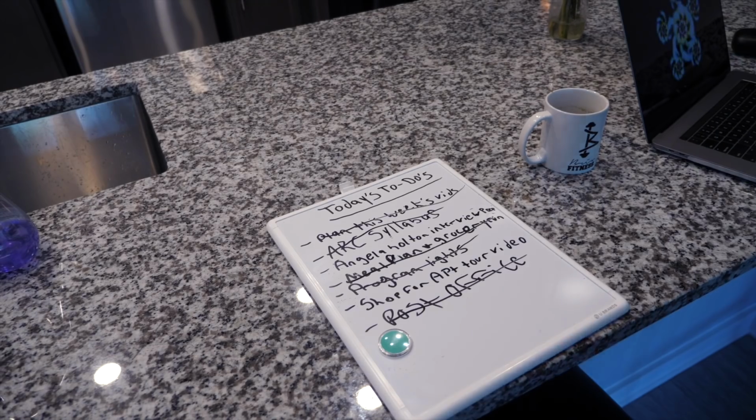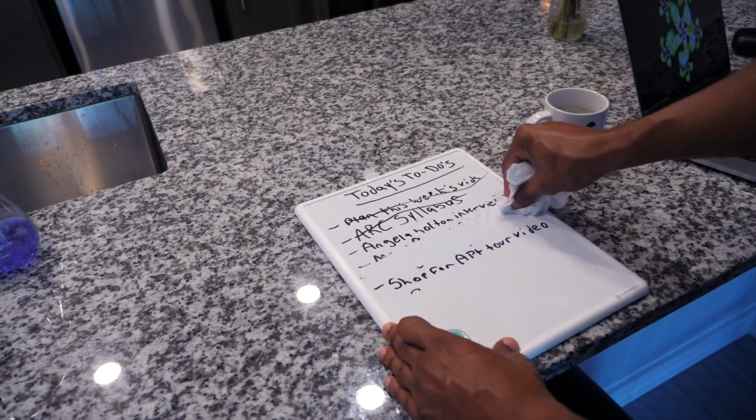I spend about 15 to 20 minutes checking and replying to email, and then I plan my day. This is one of the most important parts of my morning routine.